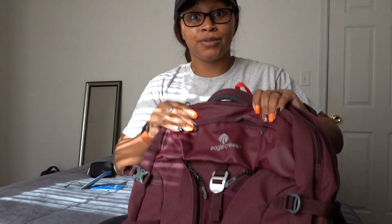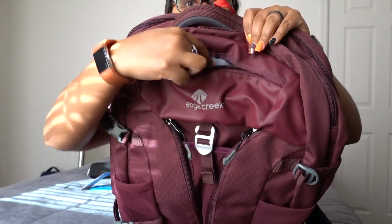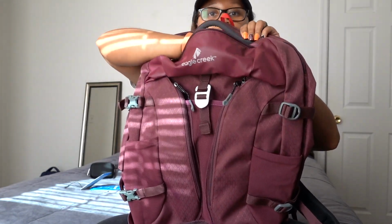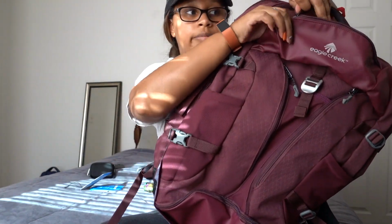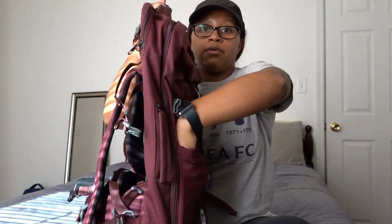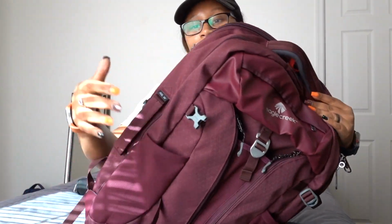And as you can also see up here, there's this compartment as well. And again, it's not really that deep, but you can fit maybe a few chargers in there, something like that. And then of course on the sides you have little mesh compartments for water bottles, whatever it is that you want to put in there. And there are tons and tons of straps on here, but they actually serve a purpose. They're very functional. I will show you why in a little bit.